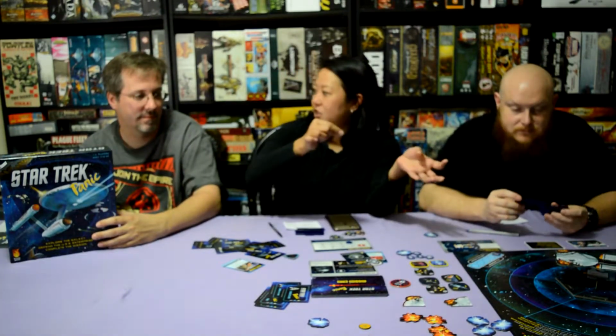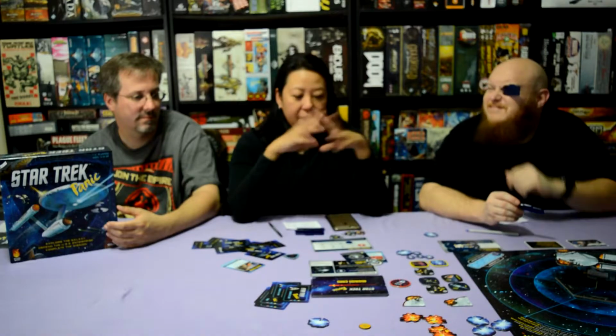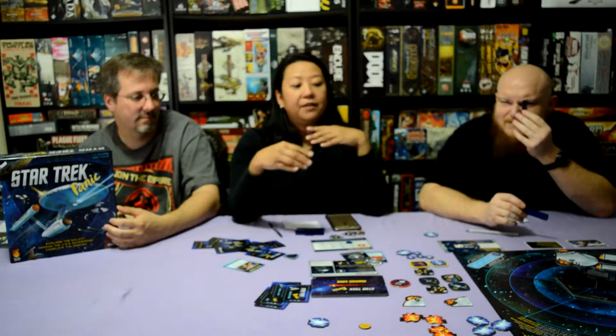All these components, when it gets destroyed, you attach a destroyed piece to it. Markers, everything. Again, most of them are pictures, so it's already there. But the components, I love it. So I gave it a 5. I love all of those.